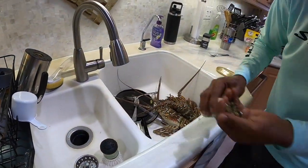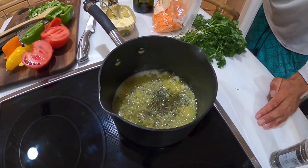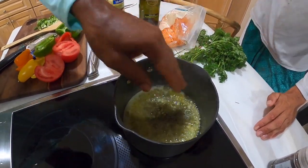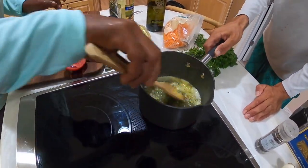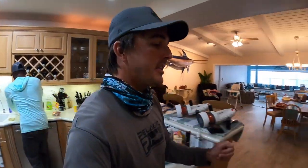Make it go on, chef up in there. You see that? Drop it in there. One more shot. Capers. All right, there goes the capers. They're in. So that's the sauce being made right there.